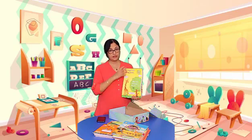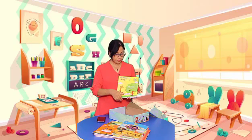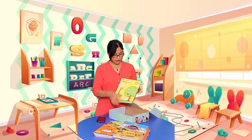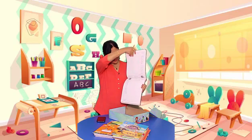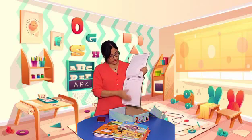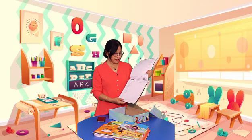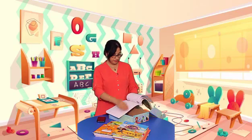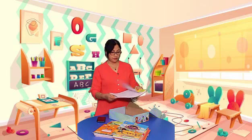This is a very important book, helpful for the child and the parents also, because this is my practice workbook. You can see so many practice worksheets are there, right? So the child can practice as much as the child wants with the help of this book.